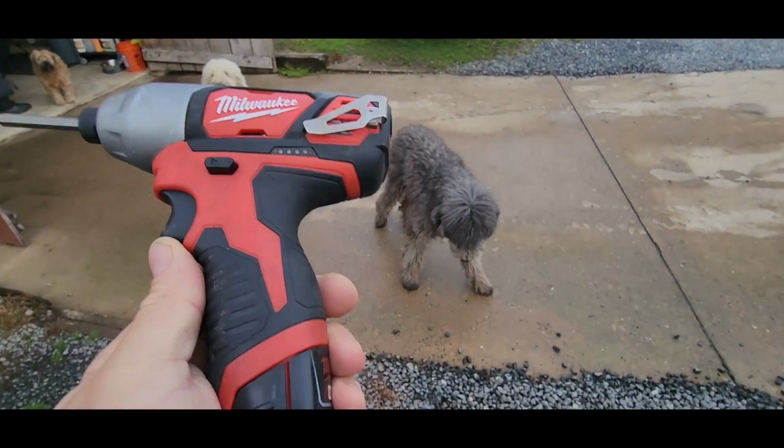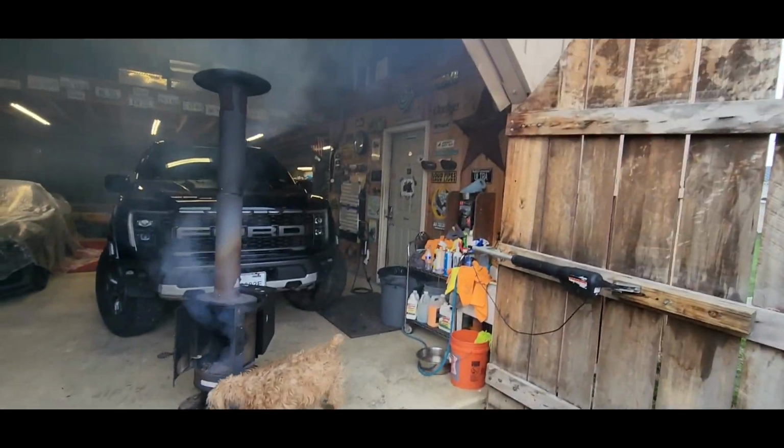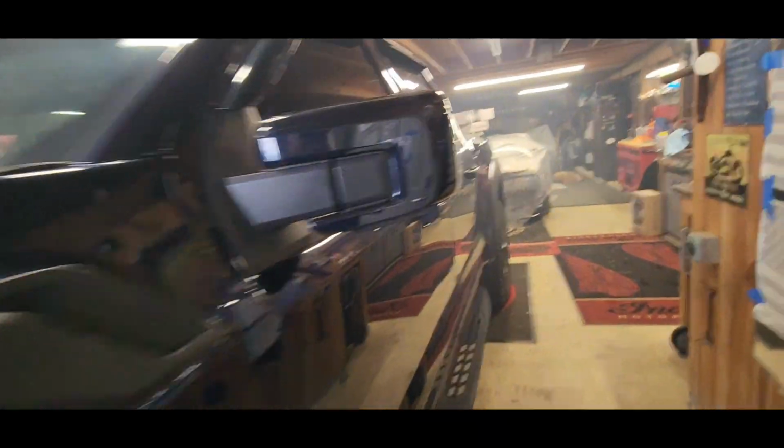Uh-oh. I think I'm chasing the dogs out. So here in Milwaukee, I just love Milwaukee. I think the dogs are feeling this. This is the best smoker in a while.